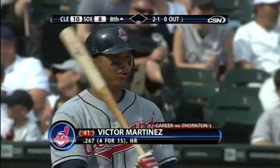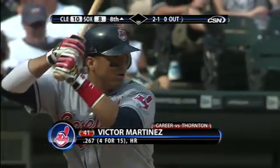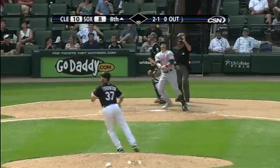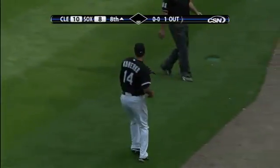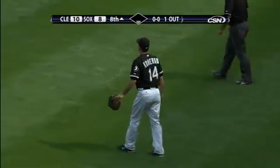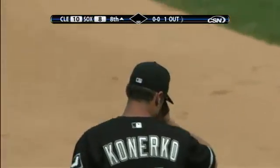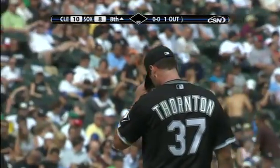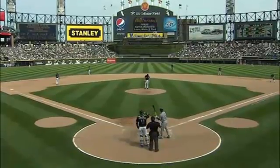Other National League action will show San Diego at San Francisco, Arizona hosting the Marlins, Atlanta at Colorado. That's Hanson against Cook in that game. That's popped up right side. Paulie, that's a piece of cake. 1 out. And of course, the Dodgers taking on the Mets in New York.